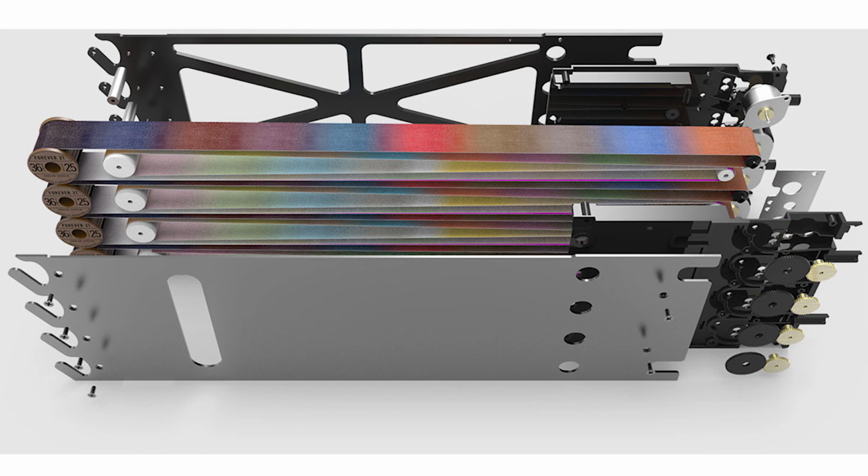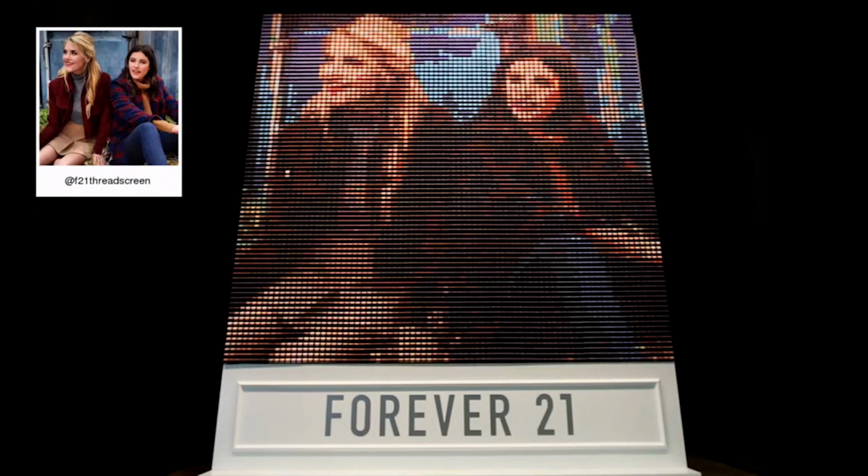The Threadscreen is also equipped with an interactive feature, so it can render any picture sent to it by the public immediately. And in fact, all you have to do is hashtag on Instagram. You just put hashtag 21Threadscreen, and then that image will pop up on the screen, like that.